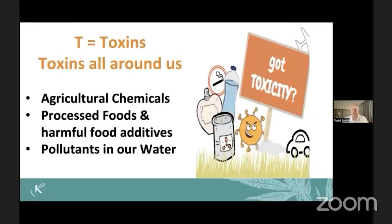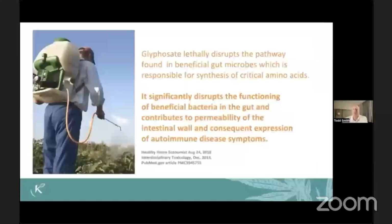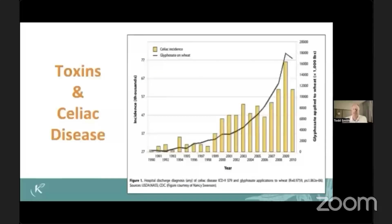So with that change in the percentage of natural versus processed foods, and then of course also the toxins and pollutants that we have in the air we breathe, the water we drink, the food we eat. Just to back that up, 36 neurotoxic chemicals have been registered and approved for treatment of agriculture just in the last 30 years. Glyphosate is one of the big ones that significantly disrupts the functioning of beneficial bacteria in the gut, but also in the soil. We'll talk a little bit more about that.